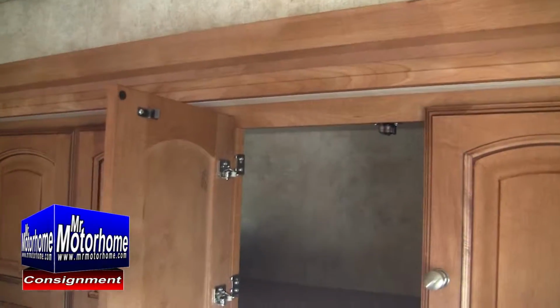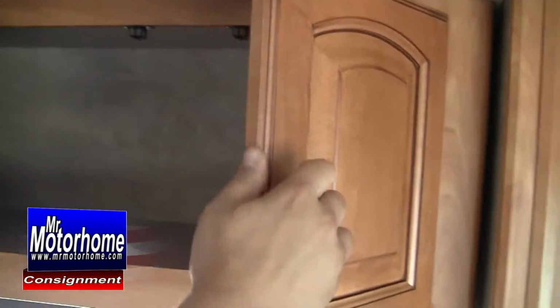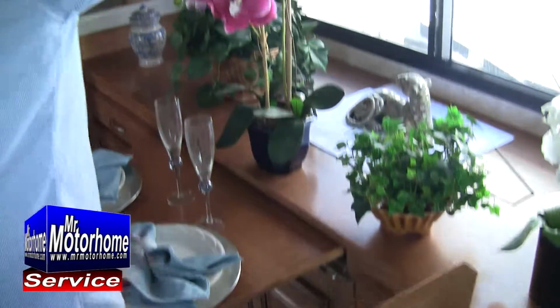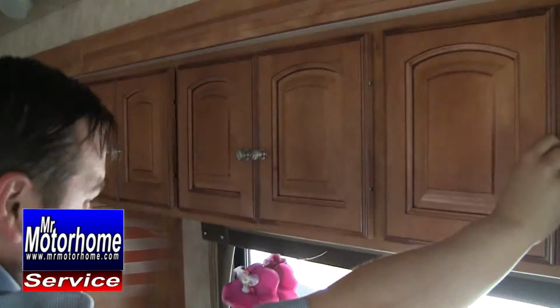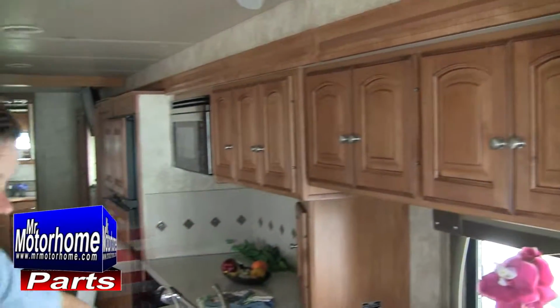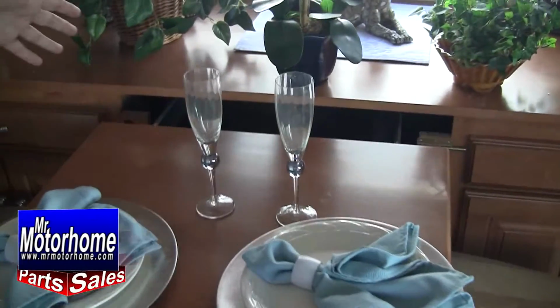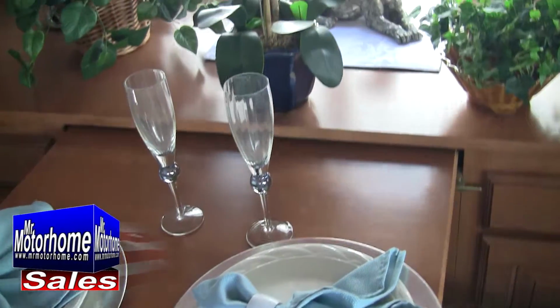Mortise and tenon construction. This wood is very heavily catalyzed and glazed, very much protecting it from the elements over the years, and it gives you the hidden hinge technology, so you're not staring at a bunch of screws everywhere. Lots of space on here. Look at all the space that you actually have inside your dinette area.